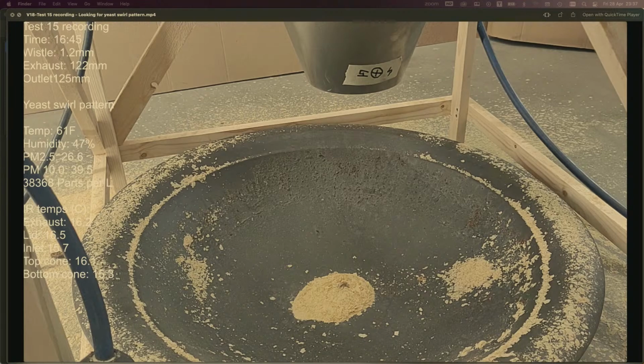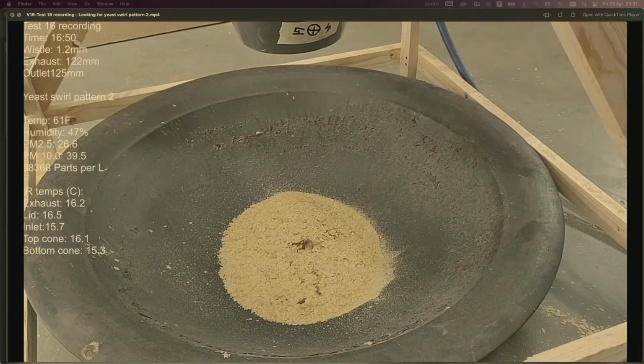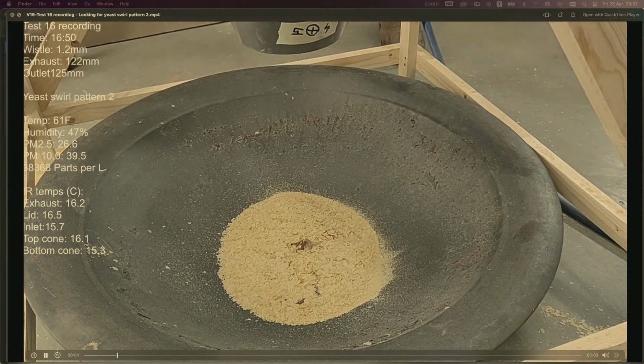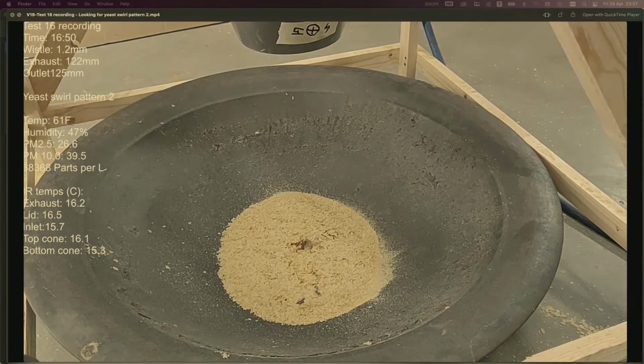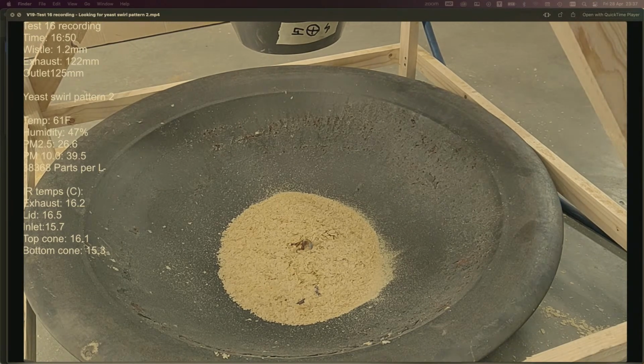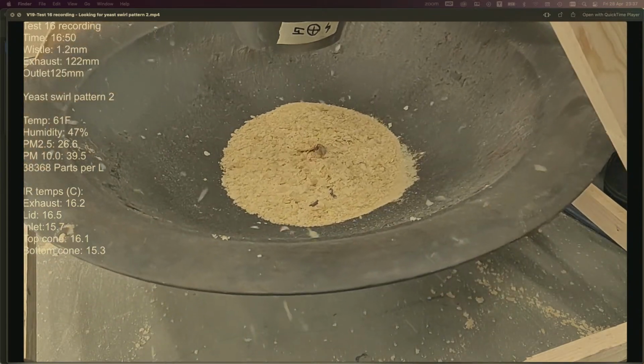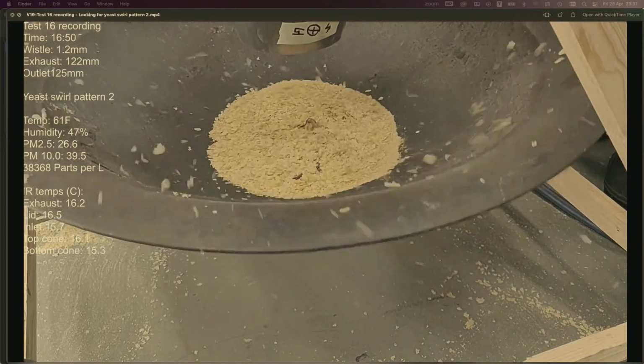Okay, so the next one is another test similar to this one. Really nice, this one.